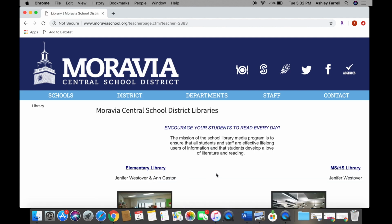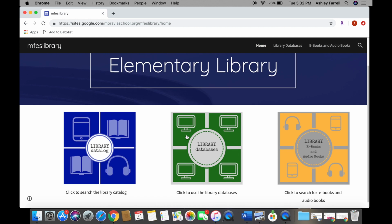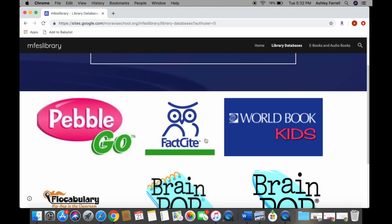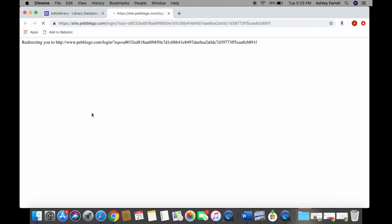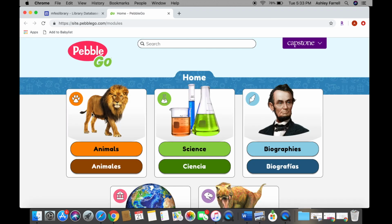From here, you're going to click on Elementary Library. And then in the middle here, you're going to click on this big green box, Library Databases. Now you're going to see Pebble Go as the first link, so you're just going to click on the Pebble Go picture. And here we are, we're in Pebble Go.